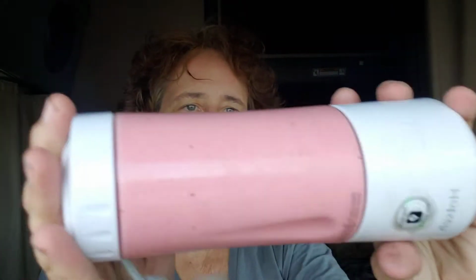Can you hear it? Cool. So you can see it's pretty liquidy now. If you wanted to, you could add some more yogurt. Look at how yummy. I don't want to tip it over. You'll have to trust me. You can put more yogurt in it, more strawberries, whatever you want. It's so good. It doesn't always get all the ice, but this thing is awesome. Like I said, you just charge it up. When you go to bed, charge it up and then use it until it won't work, and then you charge it up again.